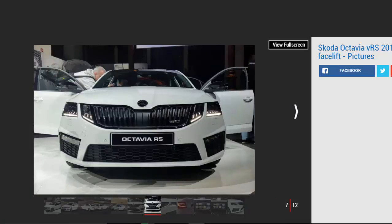Prices for the updated Octavia vRS range haven't been announced yet, though we expect more official details to surface next year.